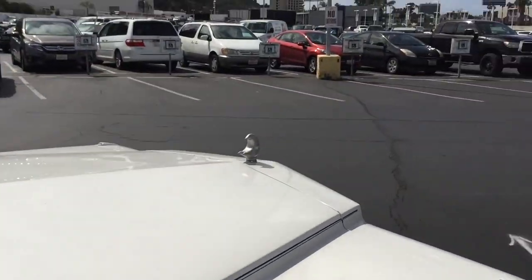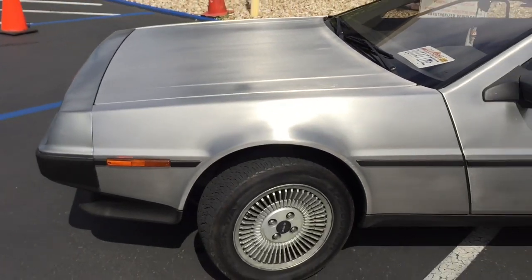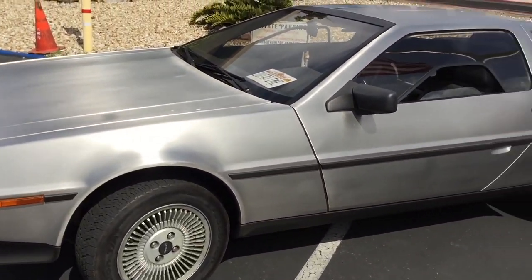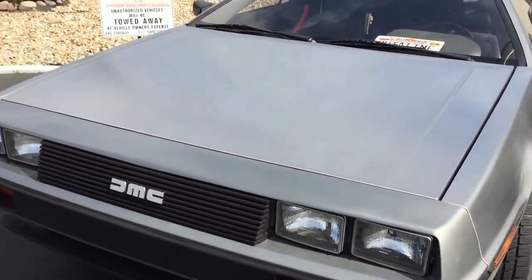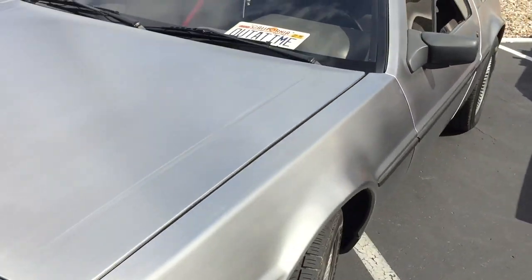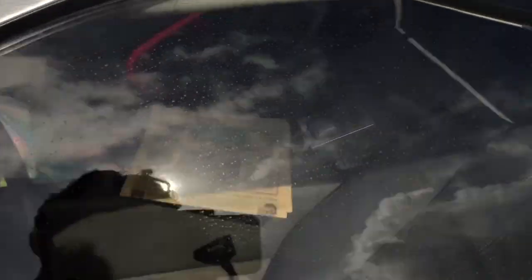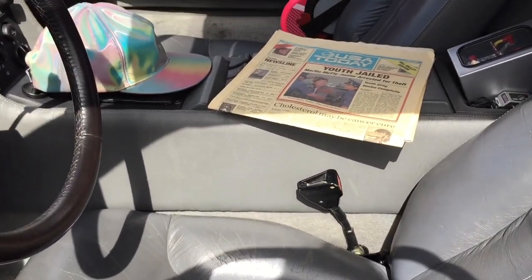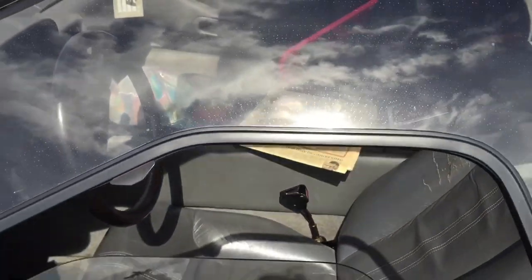Next to this one, another one of my favorite all-time cars, one of my all-time favorite trilogies, the DeLorean from Back to the Future. This just looks like a straight-up DeLorean. It's not decked out like the movie with all the gadgets and stuff, but still, this is a really cool car. They have the license plate at the time, and we got the newspaper. And the hat is in there, and they have a flux capacitor as well. So pretty cool.